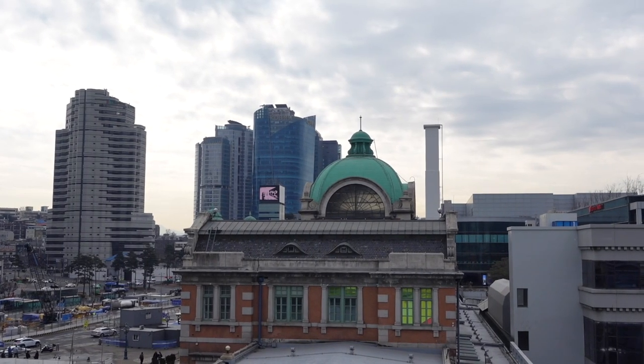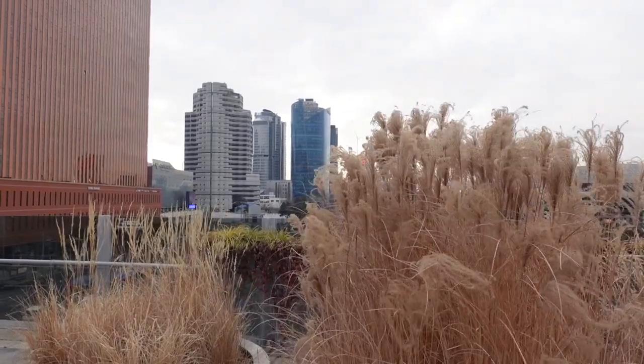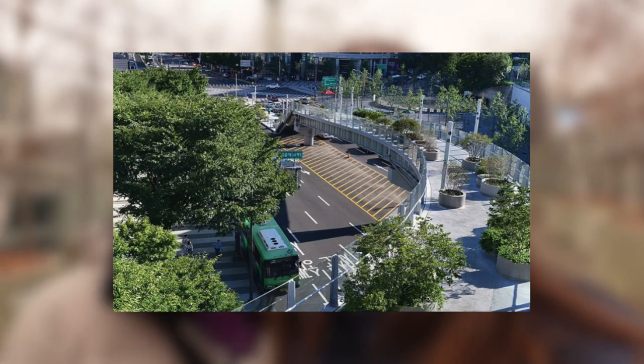Seoul Station. And this area looks really sad at the moment. Looks much better during summer or fall or even spring. Or any other period apart from winter. And we're not going to waste any time, so let's go to the market.